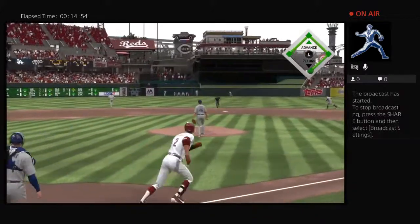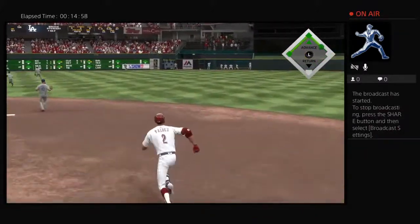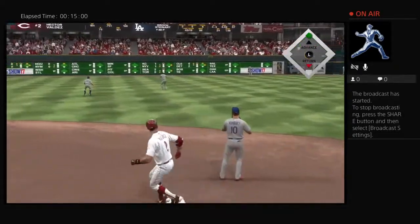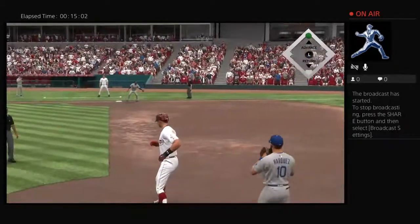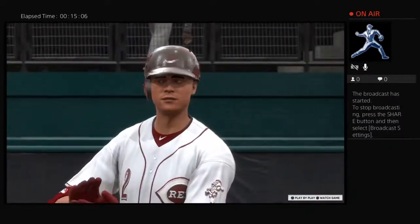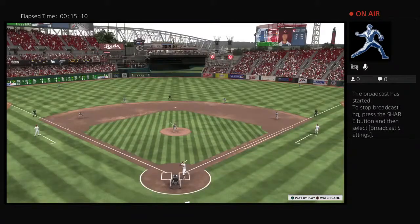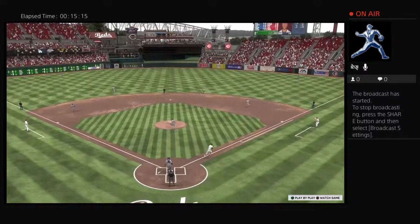Oh, now here's a drive out to the alley. He's through first and hustling for second. You'd think they'd stop pitching to this guy by now. He's been torching them all weekend, and he stays hot here with another extra base hit. They'll be happy when this series is over, so they don't have to deal with this dude anymore.